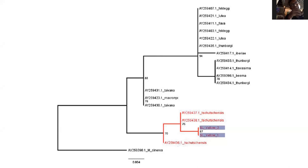Most of the yellow wagtail work done by authorities like Pearlstrom and the group in Europe used the control region. So we also use the control region, a shorter region, and then we compare those against about four subspecies of Western yellow wagtails and six different populations representing two subspecies in the Eastern clade.